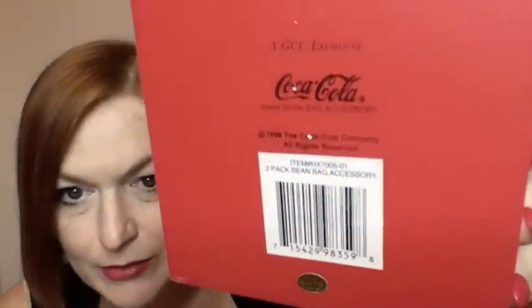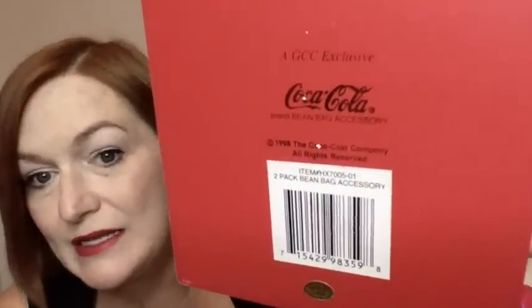I looked up the UPC and couldn't find it, and it is labeled Coca-Cola brand beanbag accessory, 1998. So I'm guessing it had beanbag things, almost like Beanie Baby type things, but the Coca-Cola brand ones, maybe the polar bears or something. But I couldn't find this exact one. So let's take a look at what I did find. Because it's 1998, I can sell it on eBay and Etsy, which I like. And I definitely think I can get more than $10 for it, especially since I can't find one just like it. So let's take a look and see what I'm going to ask for this Coca-Cola, what's it called?